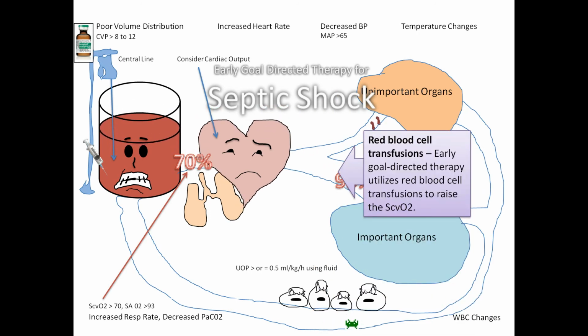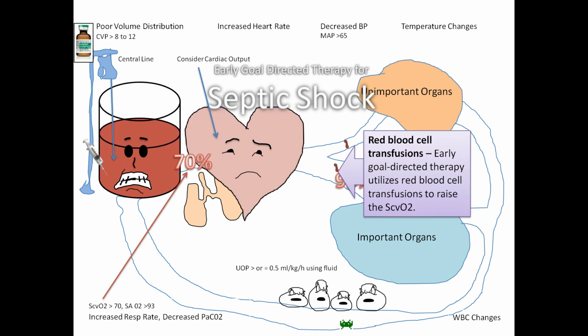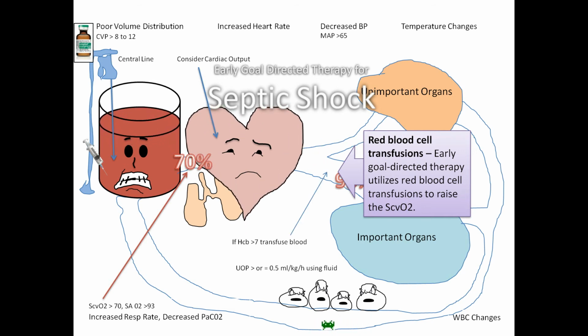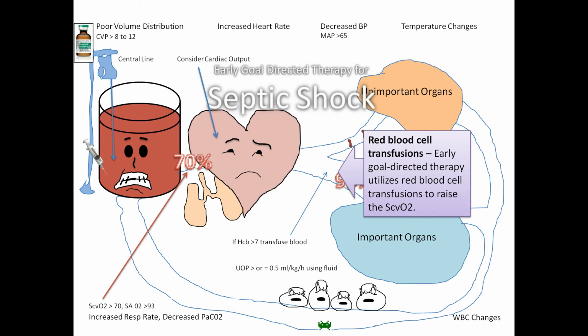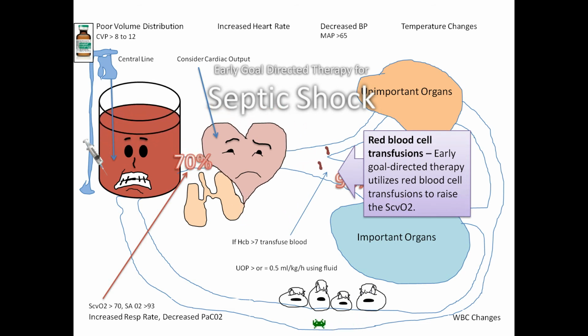Something else you might want to consider is their RBCs. Patients can have coagulopathies or have bleeding or other symptoms that might decrease their red blood cell production and/or cause red blood cell loss. When you have a hemoglobin less than 7, it's probably a good idea to transfuse blood for the patient. That way they can have enough red blood cells to deliver oxygen to the rest of their organs.